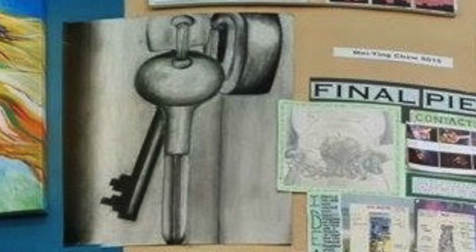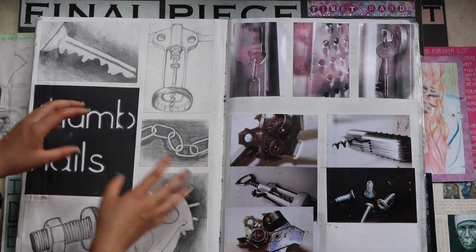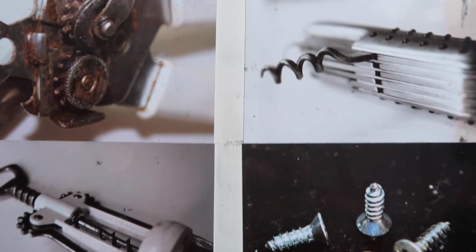It took me forever because I was finding the dimensions of the keys quite hard. Also, to create the bokeh of the white line in the background was really hard, but I've recently found out if you use salt you can create quite a nice bokeh style. But basically these are the drawings of the rusty materials.